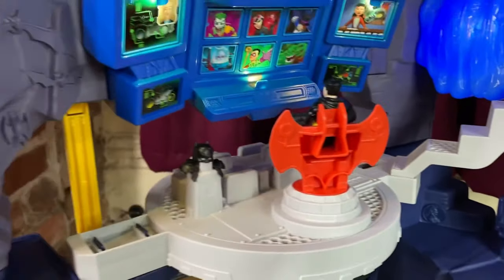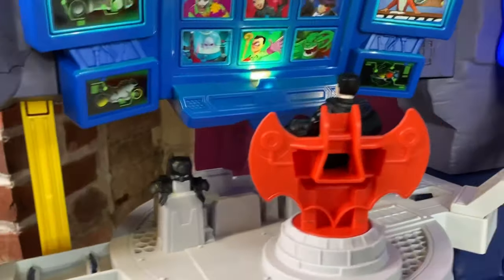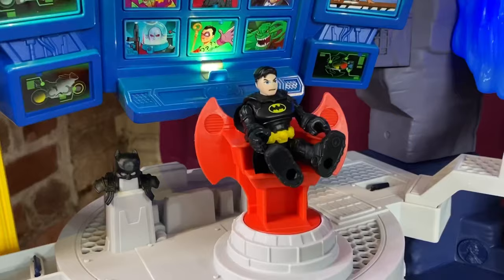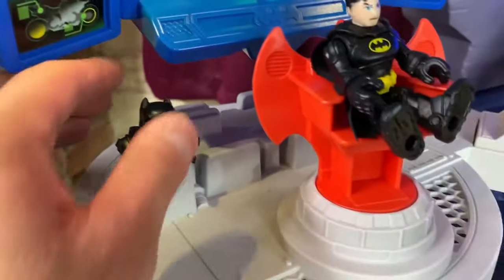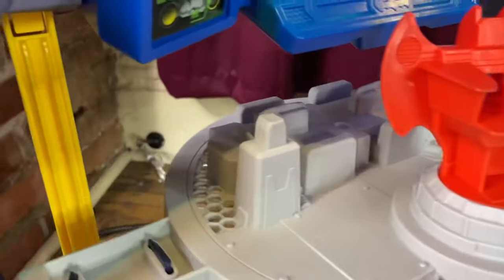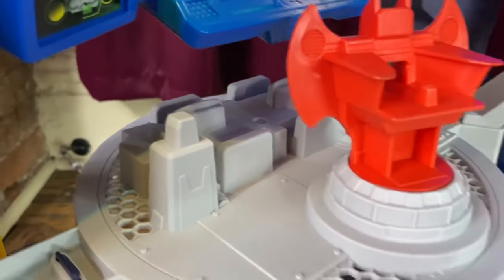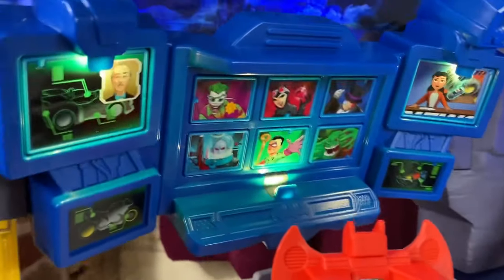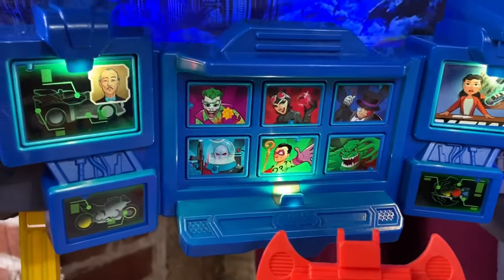Well, moving to the third floor. Can we have the speakers? We have the bat computer in this chair. It's very cool, very big. And you can put the cowl there. There is like some extra something going on back there, but I'm not sure what that is for. Maybe more weapon storage. But that's super cool. And again, the bat computer itself is gorgeous, beautiful. I love the images of all the villains.